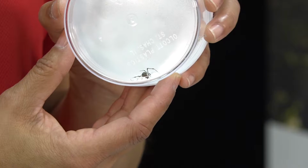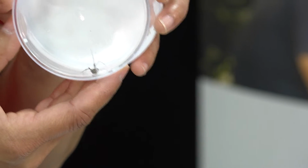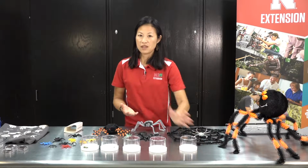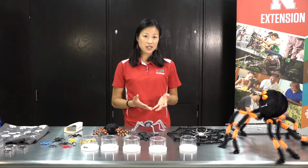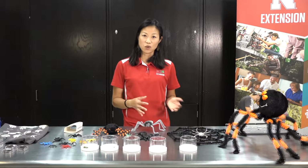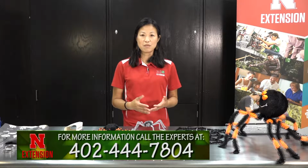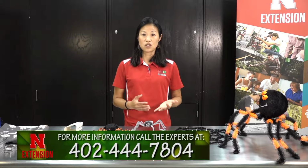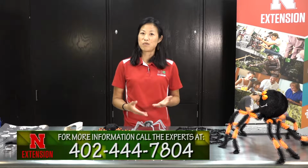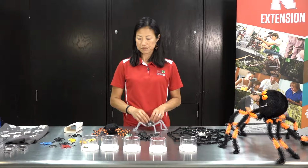So spiders all have 2 body parts. They've got 4 pairs of legs. They're able to produce silk, and they do have venom. People worry that spiders are poisonous. However, they're not poisonous. Nothing is poisonous unless you eat it or lick it. Spiders are venomous, but just because they're venomous doesn't mean that A, that the venom is toxic to people, and B, that they are actually going to bite you or they're aggressive. So that's another myth about spiders.